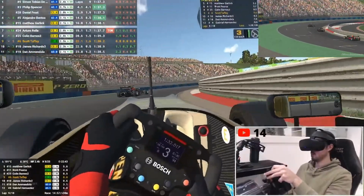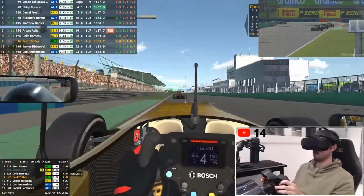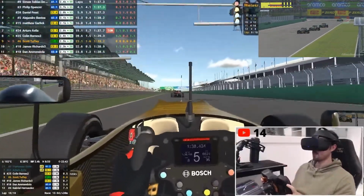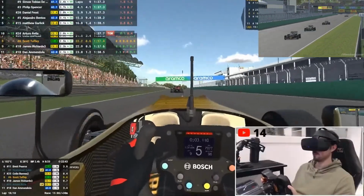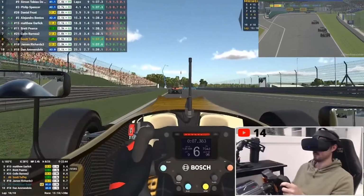Why have I followed him? He went really wide there. 53.1 is what I'm using. P8, we're halfway home. We're fixed okay on fuel. You've just done a 137.4.